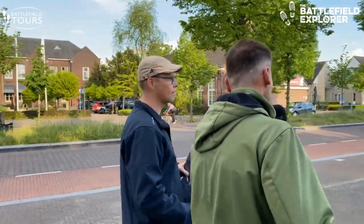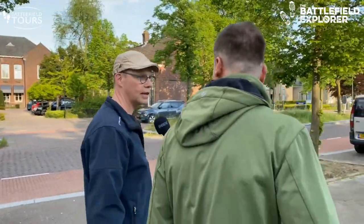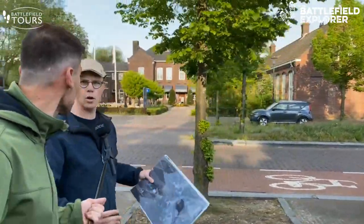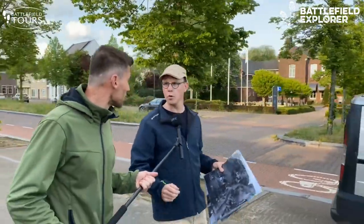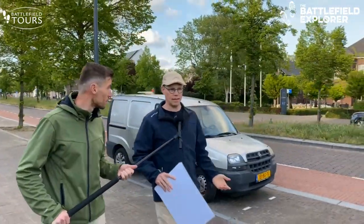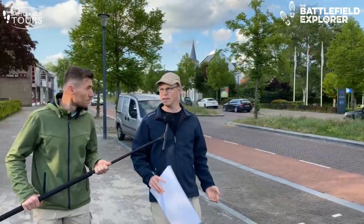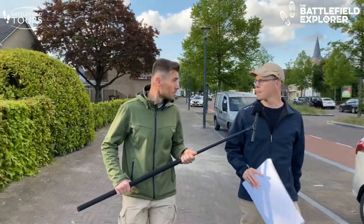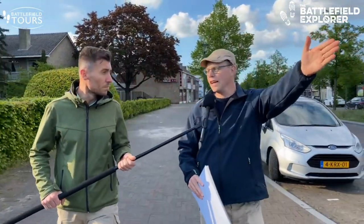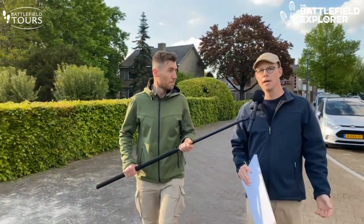So it's difficult to imagine how the situation was here in 1944. Yeah, it is very difficult. It was far narrower than it is now. The houses were close near the road, so there wasn't much space to maneuver. But that also meant that the gun positioned in front of us had a very limited field of fire. The reason why that gun was there was to fire across the bridge on any British tanks that may come from the south.